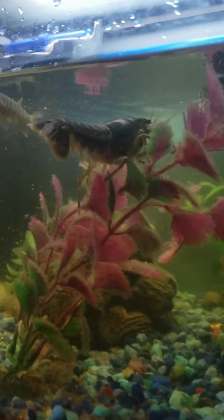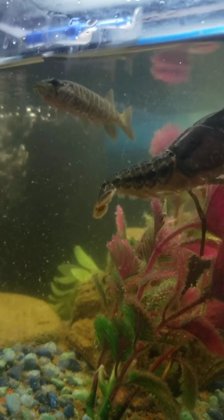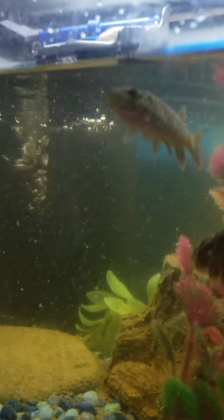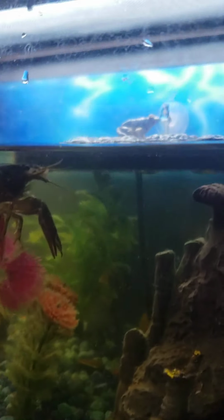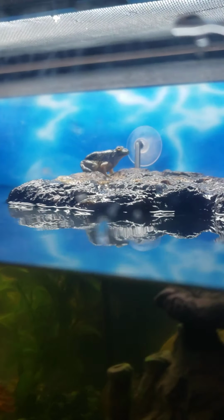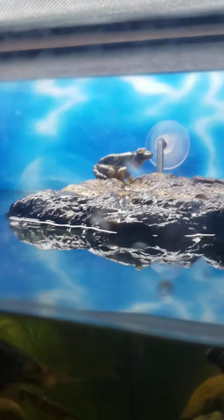Maybe we can convince your mom to let us borrow the big tank. And the one freshwater fish can go in this tank, which is big enough for that fish. And then all these guys can go in this tank. I think it's big enough for that one. What is that, a goldfish?